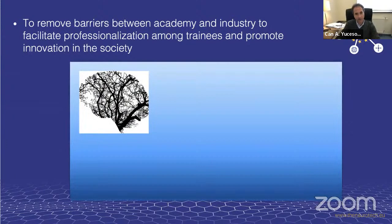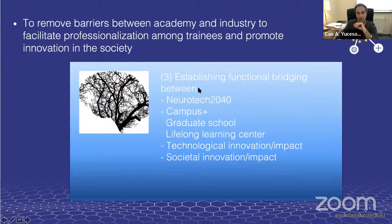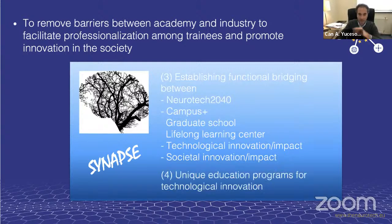Now there are 3 bodies that we have been working on building. And the aim for that is to remove the barriers between academia and industry, to promote innovation in the society. You can extend the list, but one deliverable, which is called Synapse, so these are 3 bodies, is to link what you see here, the educational tasks of NeurotechEU. So maybe simply education and technological innovation or research, innovation and industry, and also societal impact, if you like. So to have a linkage between them so that they can communicate with each other and the problems that we tackle will be meaningful ones or more broad, impactful ones, let's say.